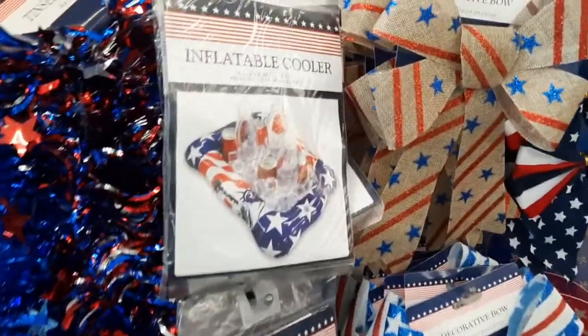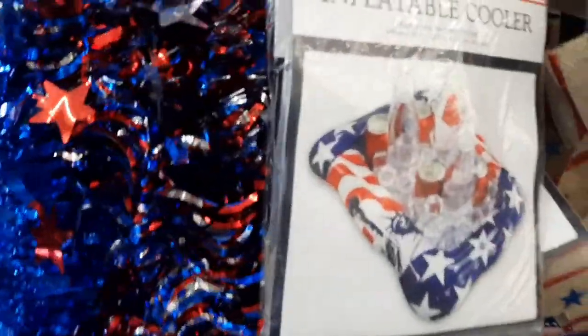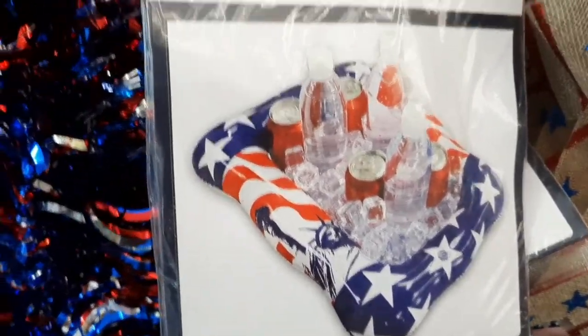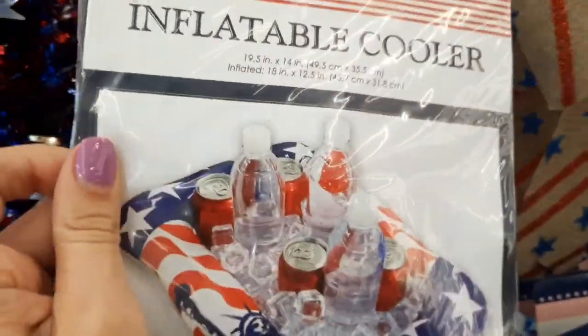Hey, guys. We are back at another Dollar Tree. This one's a different one. And check this out. It's so cool. For 4th of July or Memorial Day, Labor Day. That's pretty cool.